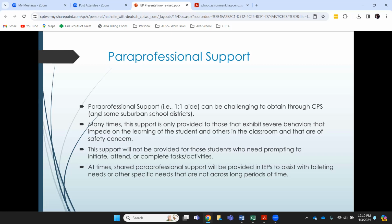This support will not be provided for students who generally need help with prompting, such as to initiate a task, to stay on task, or even to complete a task. Oftentimes CPS does not see that as a need for paraprofessional support, that having somebody there to say, hey, pay attention, get back to task, or hey, it looks like you're lost, how can I help you. They want the teachers to provide more of that support to help guide them to initiate the task, stay on task, and continue to attend to it.